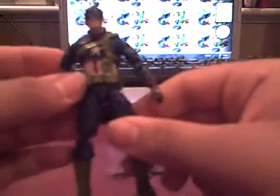Now, what's cool about this figure is that if you watch Avengers, the anime movie that came out by Marvel a couple of years ago, when they had the World War II scene, you see that he actually wore something like this, and this is why I bought this figure, for those two reasons, and it's a great figure. So let's get started. Now, the accessories: his helmet with an A on it.